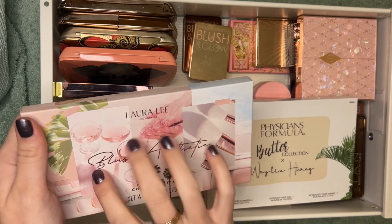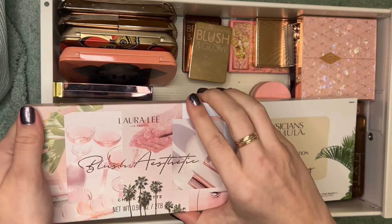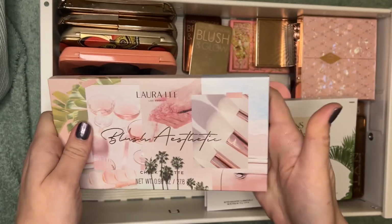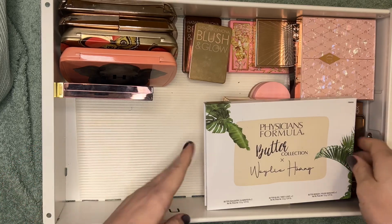So I need to do that and see if I have a full face. I should have a full face of different stuff from different influencers over the time. So that's a video idea. Let me know if you'd be interested in seeing that.